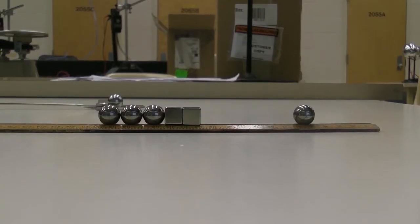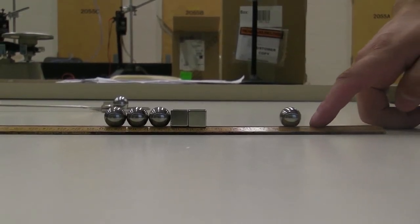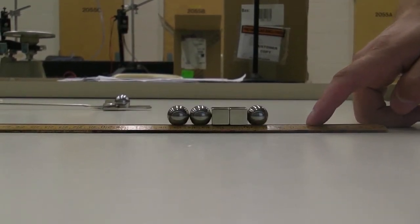Although it looks like the system violates conservation of momentum, when we slow it down, you can see that the first ball is actually accelerating as it is pulled in by the magnets.